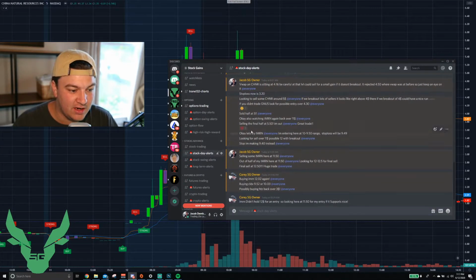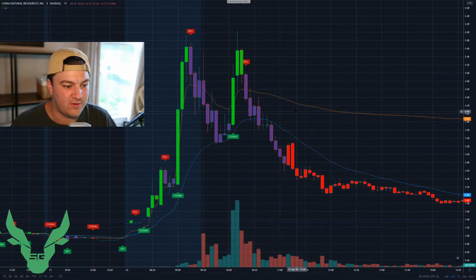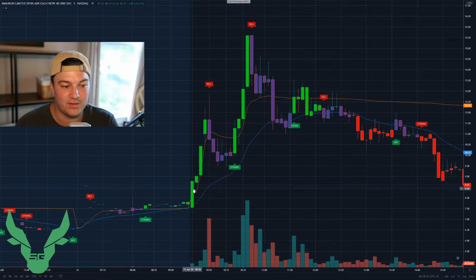As you can see here, we were looking for it back over 11. We ended up seeing a pullback, so we got in the $10 950 range. The stop was right under 950 at 949, and then we ended up selling at 12 to 1250 for our final sell. So IMRN.